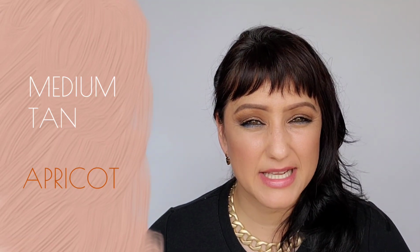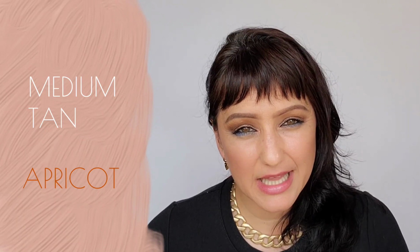I do want to note, for those of you with true medium skin tones, you have usually a yellow undertone, but it heads more towards the greenish side. So be careful when it comes to picking out a peach color. I head more towards the warm color to highlight the gold in your skin and warm it up a bit. So think deeper, warmer peaches for true medium skin tones.